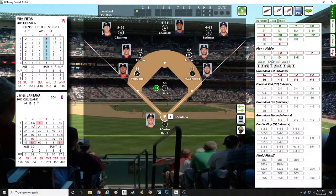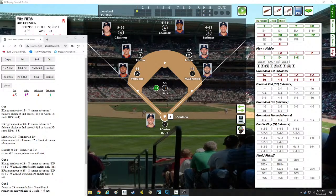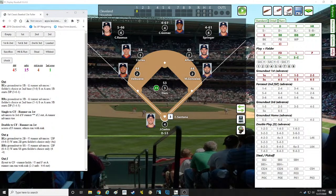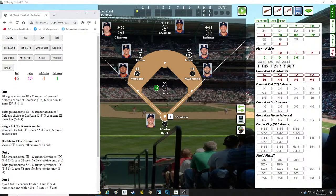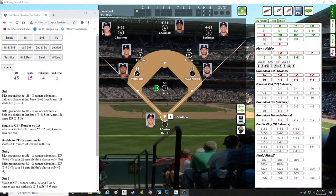And we're going to do this. We're actually going to go over here and do this so you guys can see our... Probably pull that up a little bit and maybe make it a little bit bigger. There we go. You guys should be able to see it pretty decently now. Hopefully anyways. Alrighty. So here we go with game number 29. So it's going to be Mike Fiers, the right-hander. What we're going to have to do is look at the split number right there.